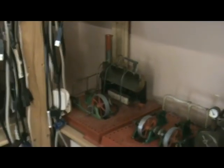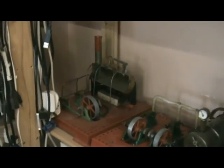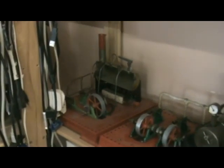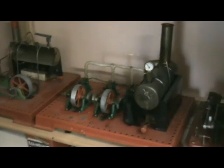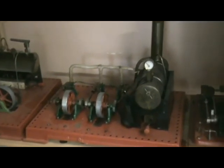And then down here we have a sectioned Mamod SE3 and a three cylinder SE3, which I call the SE3C. And there we have a sectioned engine unit from a Willesco D16.